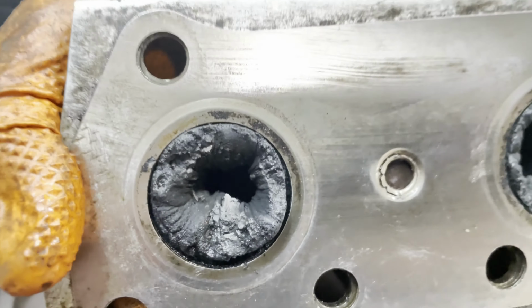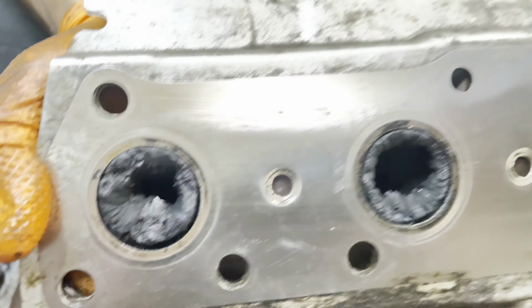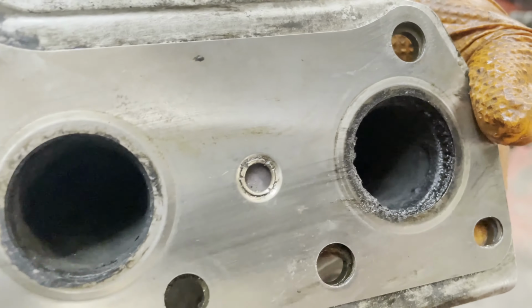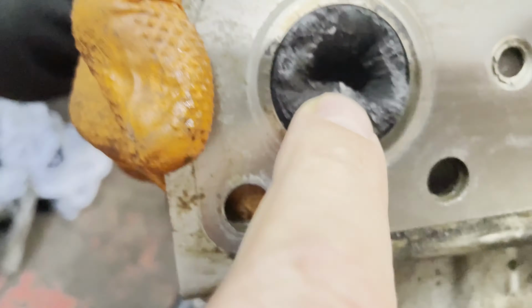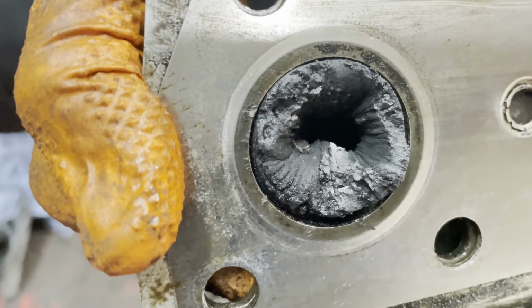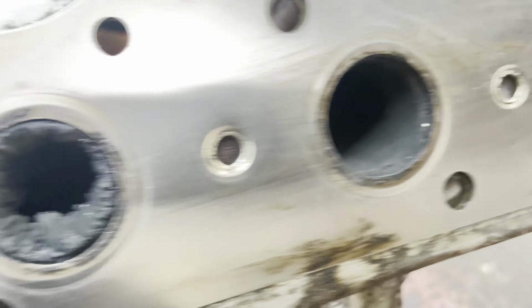So this cylinder was not evacuating properly. It was also causing misfire faults. But now we have to de-restrict. We have to break away all this carbon and get the engine to breathe properly again.